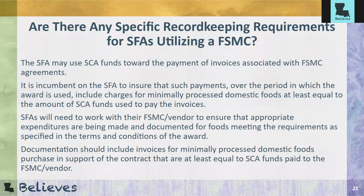So if an SFA is utilizing a food service management company, similar documentation would be needed. The funds can be used toward payment of specific invoices that may be associated with those agreements. It is incumbent on the SFA to ensure that payments over the period in which the award is used are used only for minimally processed domestic food products. The SFAs will need to work with their FSMC to ensure that appropriate expenditures are made and documented for foods that are meeting that requirement. Documentation should include invoices for minimally processed domestic food purchases in support of the contract that are equal to the value of the funds received.